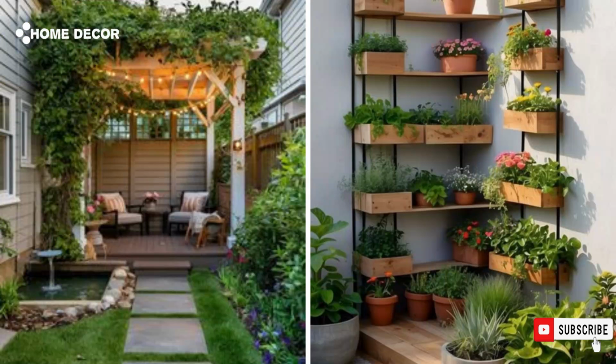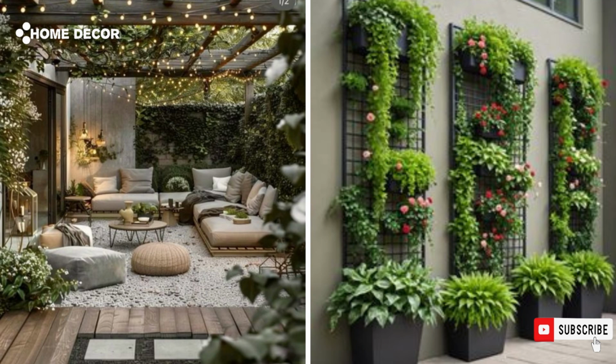5. Seasonal care and adaptation. Plant seasonal flowers and vegetables to ensure your garden remains interesting and productive throughout the year. Rotate crops to maintain soil health in colder climates. Prepare your garden for winter by protecting plants with mulch, covering delicate species, and ensuring containers are properly insulated.